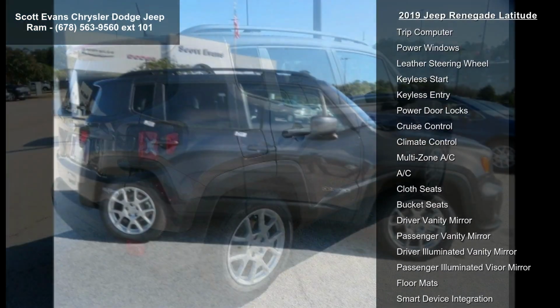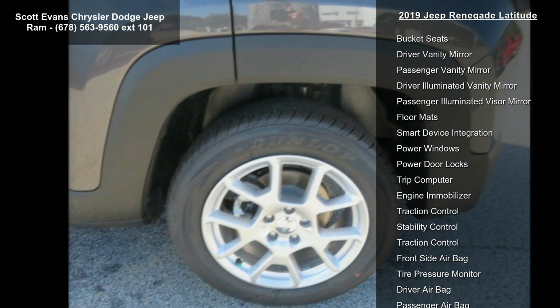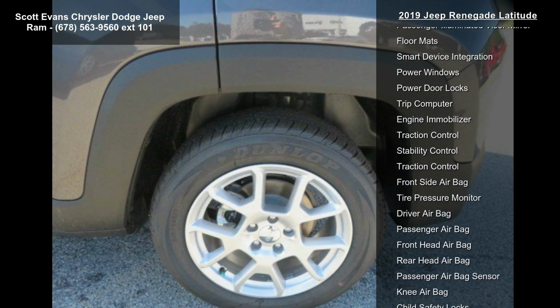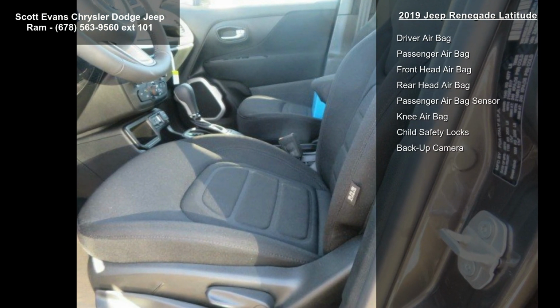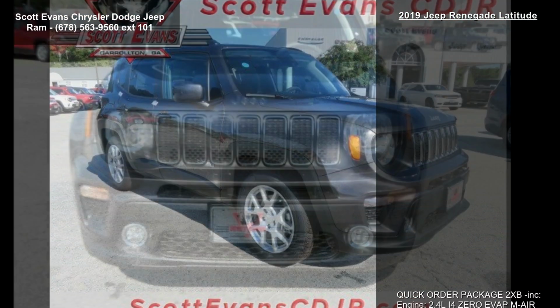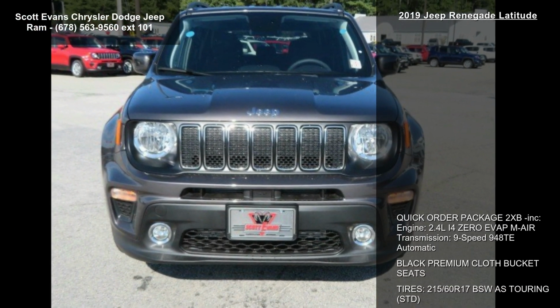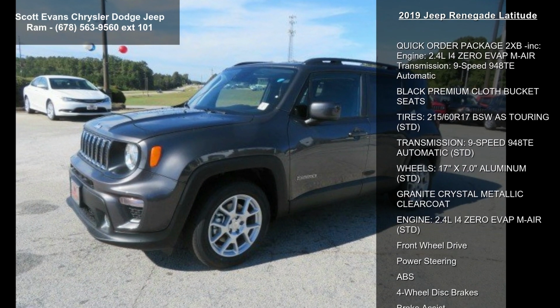215/60 R17 BSW Touring, standard, transmission, 9-speed 948TE automatic, standard, wheels, 17 inches x 7.0 aluminum, standard, Granite Crystal Metallic clear coat, engine, 2.4 L I4 MultiAir, standard, front wheel drive and power steering.